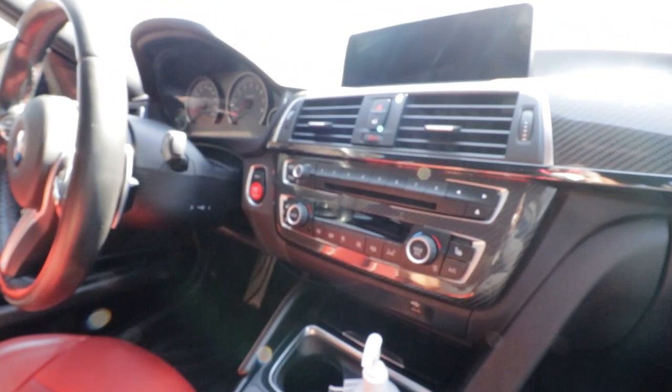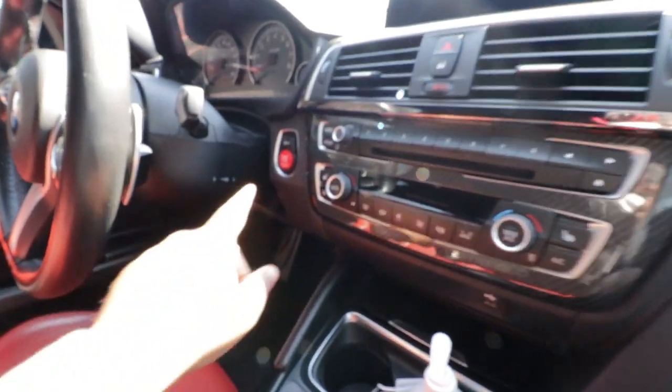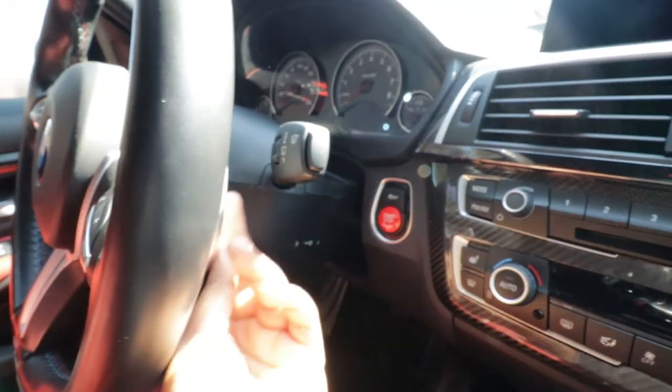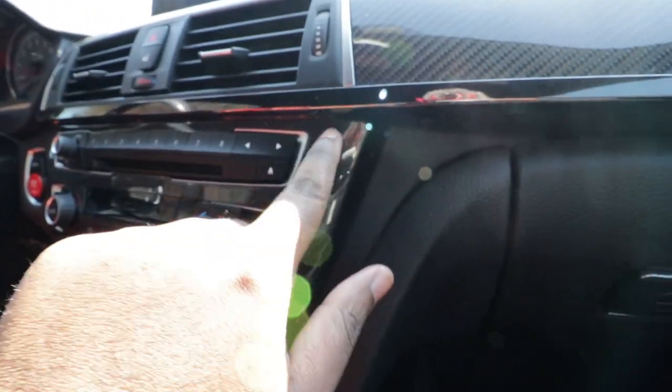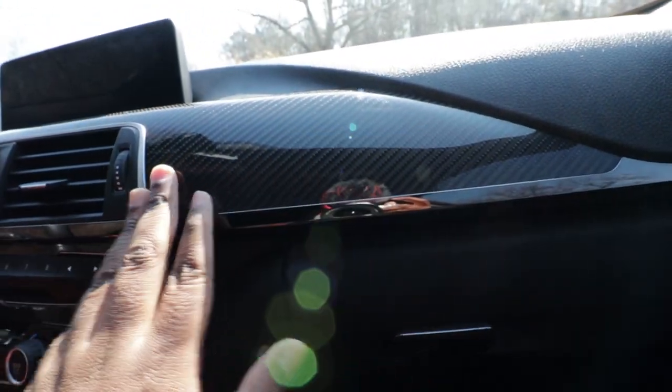On the inside of the car, as I mentioned, I haven't done much. Just aesthetic, cosmetic looks. I changed the start-stop button here, installed a red one. I didn't do anything on the paddles. These are factory. Now, I also installed this carbon fiber trim around the radio. I think it really blends and matches this carbon fiber piece that is from factory here.